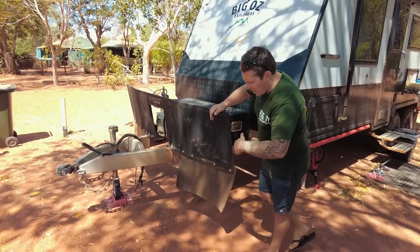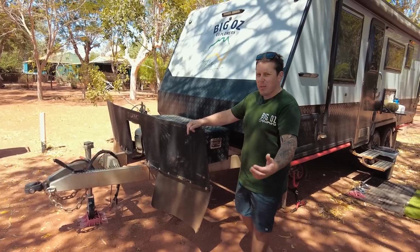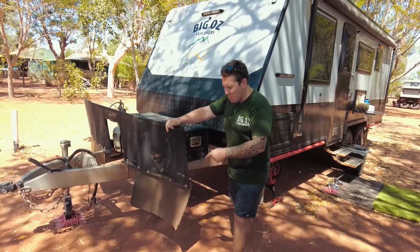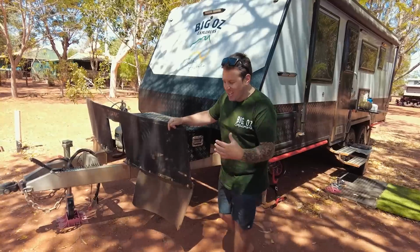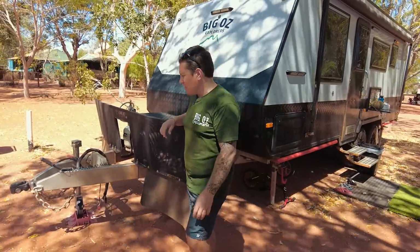So I actually ended up cutting them right back, shaping them up so they actually looked the part, but now they're practical at the same time. So don't do what I've done and put humongous mud flaps on, because you don't need huge ones. But the reason I went the thick ones is because I shouldn't have to replace them anytime soon.